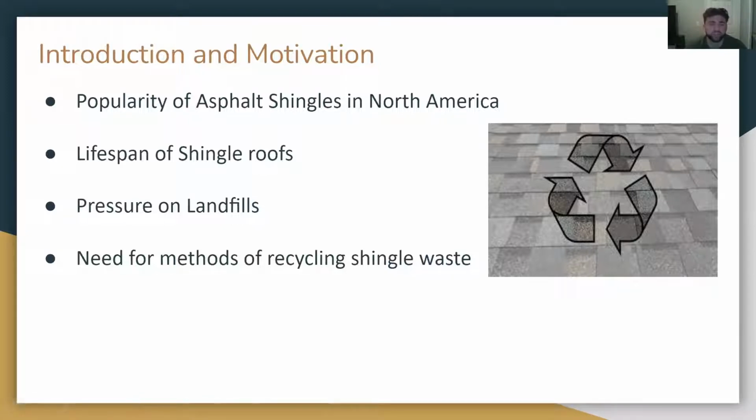An asphalt shingle will not decompose for up to 300 years. As a result, landfill space is steadily on the decline and consumer landfill prices are on the incline. These high dumping costs and seemingly wasteful practices have given engineers a new problem to solve. That being, can asphalt shingles be recycled instead of discarded?